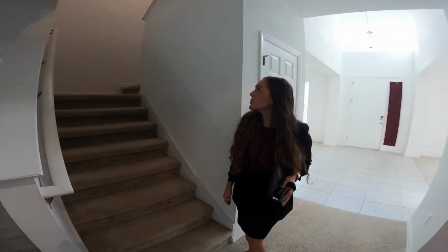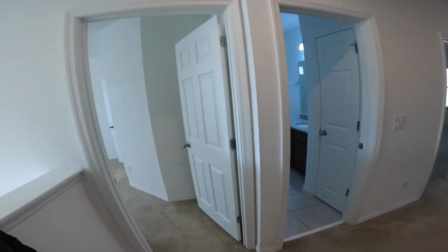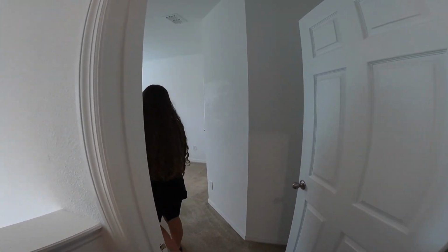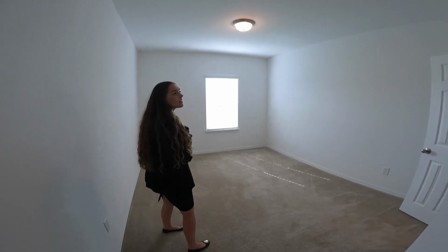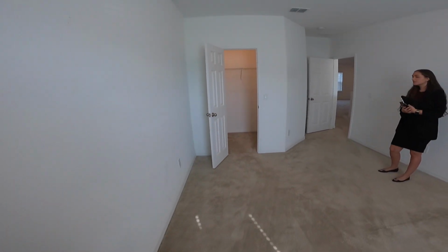Okay, we'll see you upstairs. All right, we'll see you up there. All right, so here we are upstairs. And as soon as you come up, you're greeted with the 2nd bedroom with another walk-in closet. That window faces the neighborhood street as well.